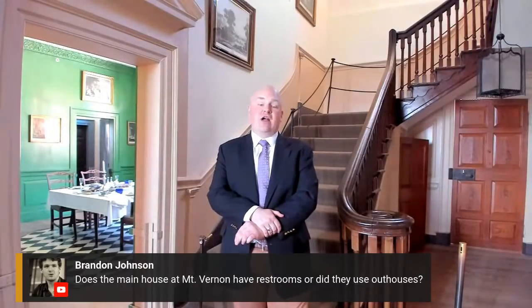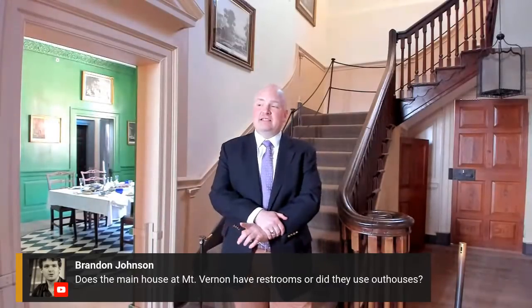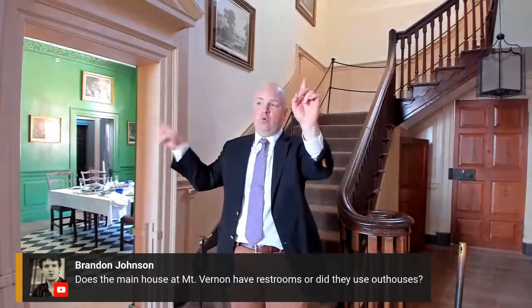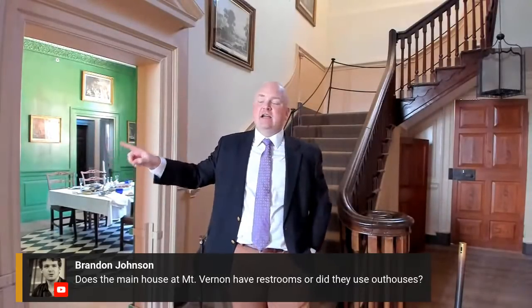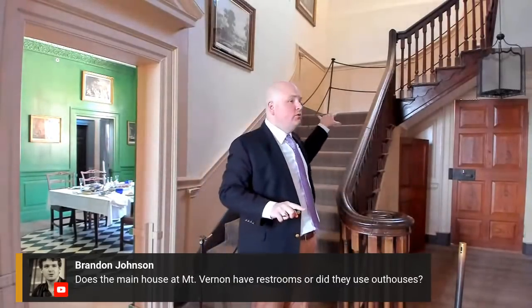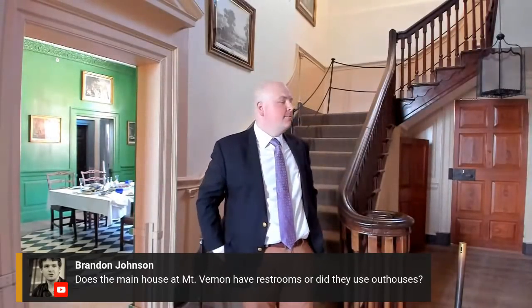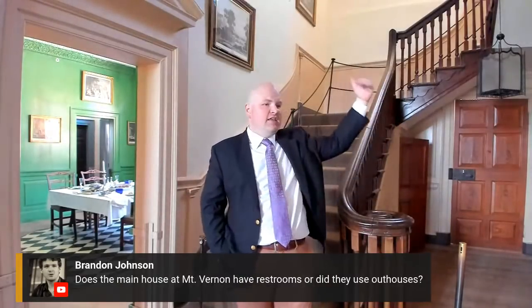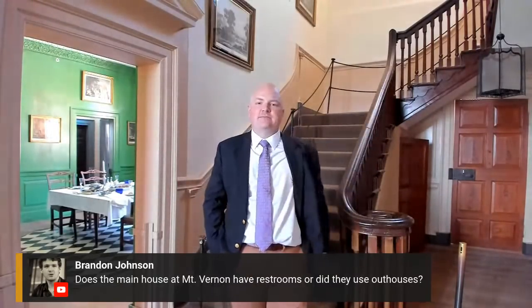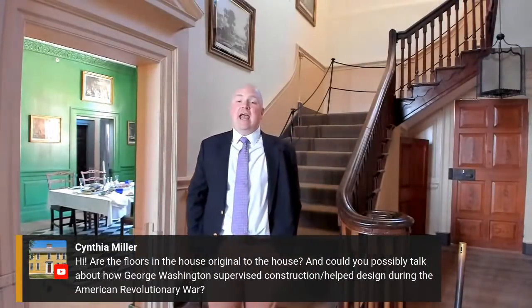There are also privies or outhouses up until, I believe, the 1790s. I may be wrong about the exact date. There was at least one privy on the outside, on the riverside, and there are two that look like little seed houses on either side of the upper and lower garden. So they're at this end, and at the other side are the seed houses. So yes, that's how they either had to go outside or they had to use a chamber pot in the 18th century.